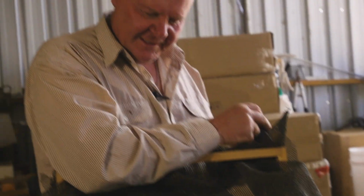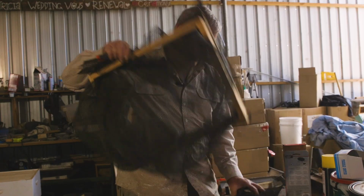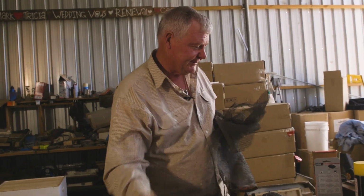I think that'll be alright. It might be a fraction shallow, but we're going to have to cut the bottom of it off anyway. Right, let's do something irregular. Put this bit of crap in the bin.